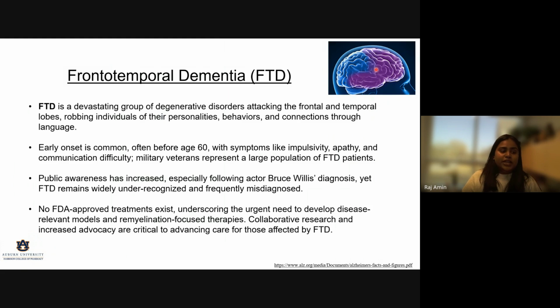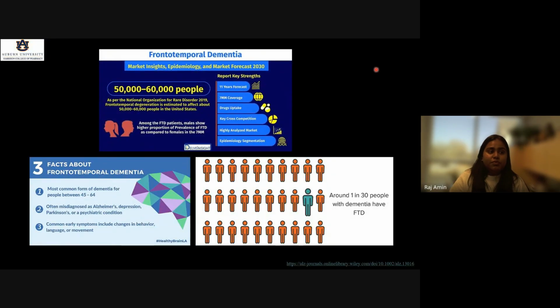Various collaborative research and increased advocacy are critical to understand and advance the care for those affected with FTD. Statistically, around 50 to 60,000 people were estimated by the National Organization for Rare Disorders in 2019 to be affected with FTD all over the States. But this number has now risen to 3 to 4 million people worldwide affected with this rare devastating disease. FTD is the most common form of dementia occurring between the ages of 45 to 64, and it's often misdiagnosed as Alzheimer's disease, depression, Parkinson's, or other psychiatric conditions. This highlights the urgent need for creating novel approaches and therapeutics for treatment of frontotemporal dementia.